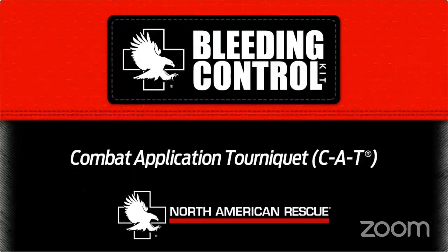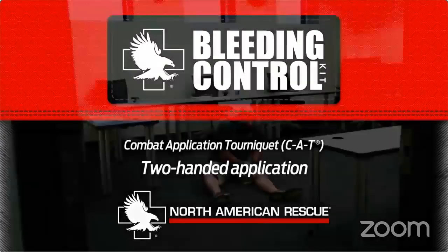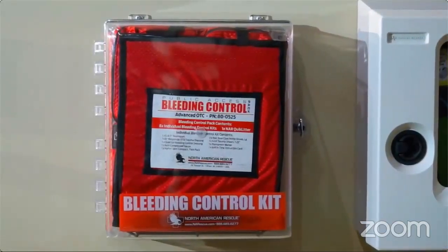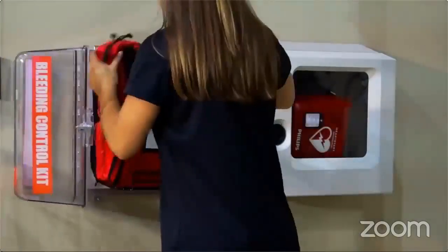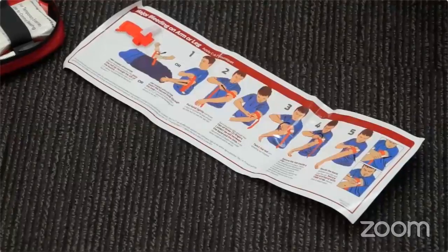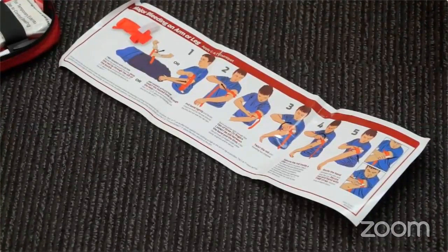Combat Application Tourniquet, or CAT. Two-handed application. In life-threatening situations, the items in this bleeding control kit are designed to provide you with simple yet essential medical equipment to stop severe bleeding. Empower anyone to assist in life-threatening situations. Now you can easily prepare yourself for the unexpected. Lives are depending on it.